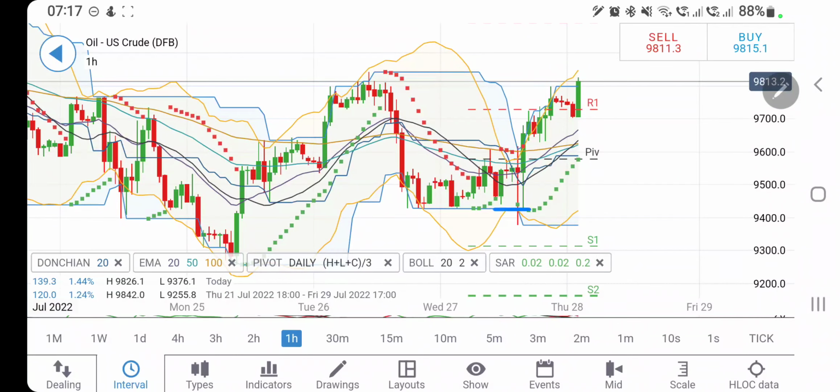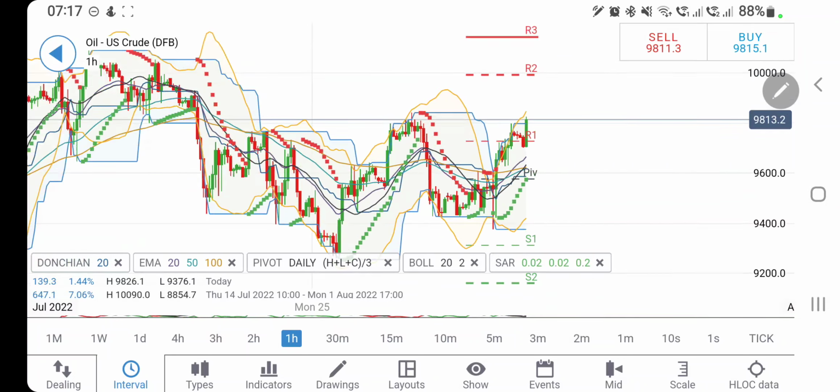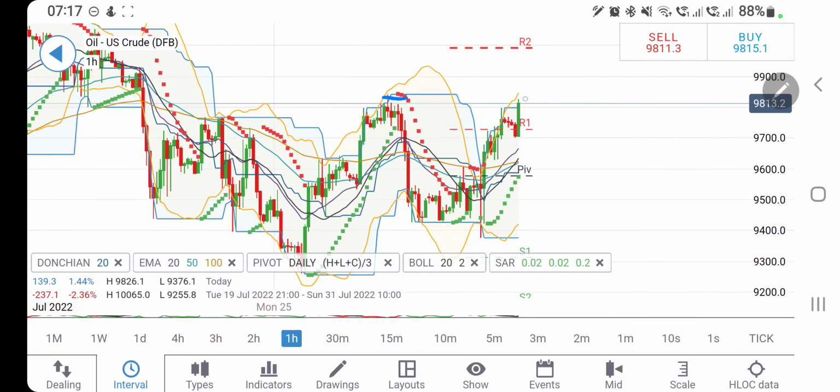Now this is the hourly chart on US crude. You can see very clearly it has taken support at 95 and then 94. These two levels are definitely a very strong support zone for US crude. I have always maintained that on the downside these two levels and then 90 levels are very strong support zones, which is again coming into picture here. Look closely on the hourly charts. Support here, higher bases are getting created. Also this time it is trying to create higher highs, so be watchful.